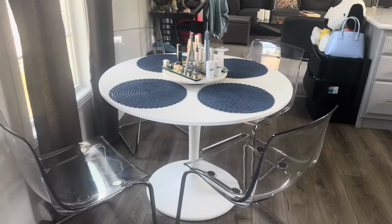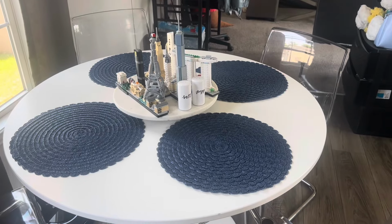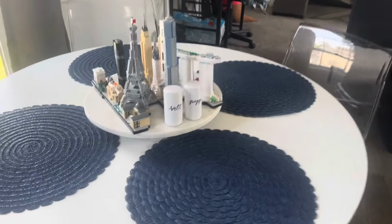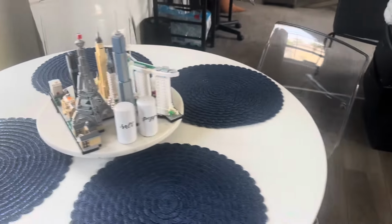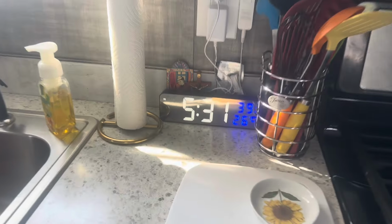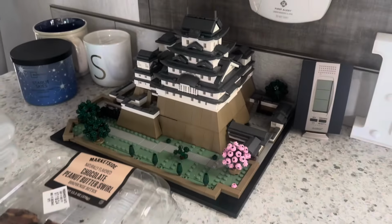Little kitchen area, there's my table. Got these new placemats on Shein, just in case you ever want a matching set, you can get it for less than $15, which is amazing. And then I love building Legos, so I have a little display right here on my table. Kitchen area. Another Lego set.